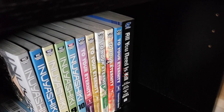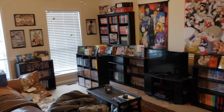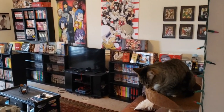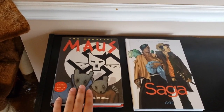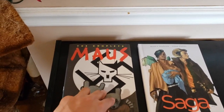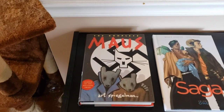Okay, I've got one more shelf, and then we are all done here. So this is the last shelf in my collection, and you see it's pretty disjointed from the rest of the collection because I just don't have any room. So this is the American graphic novels. This is Maus by Art Spiegelman about the Holocaust. It's a beautifully written story. If you're into the Holocaust and World War II, I highly recommend it.